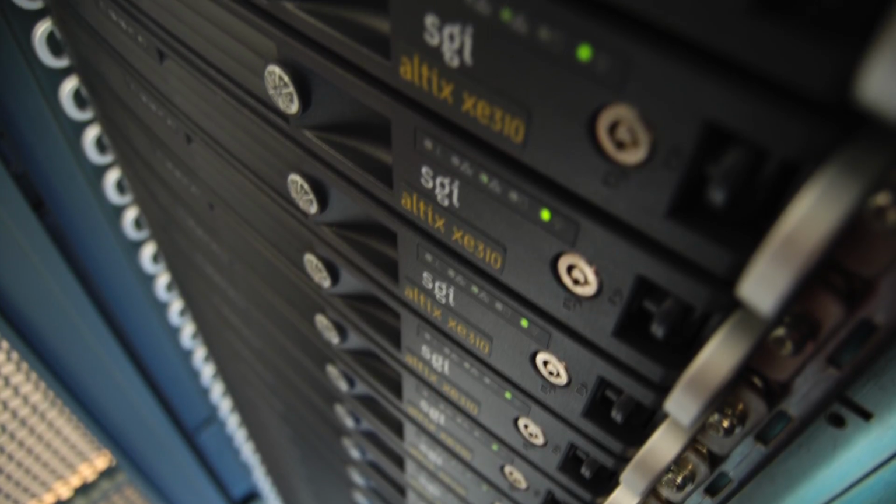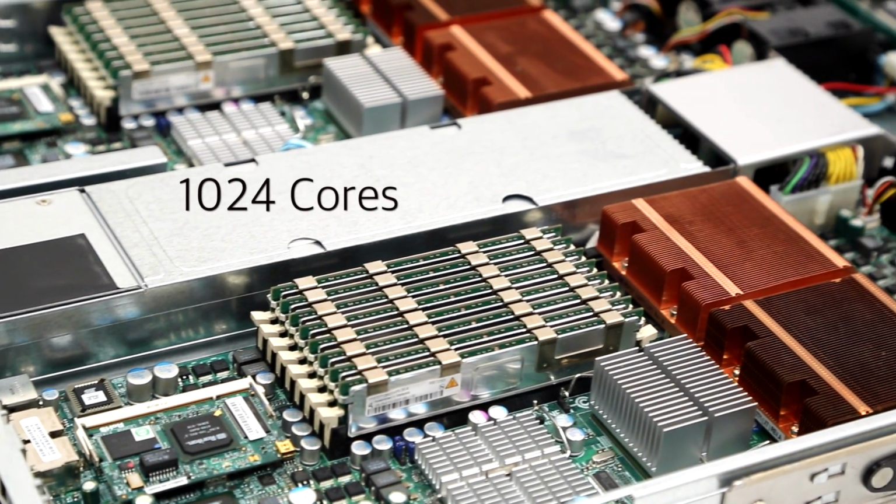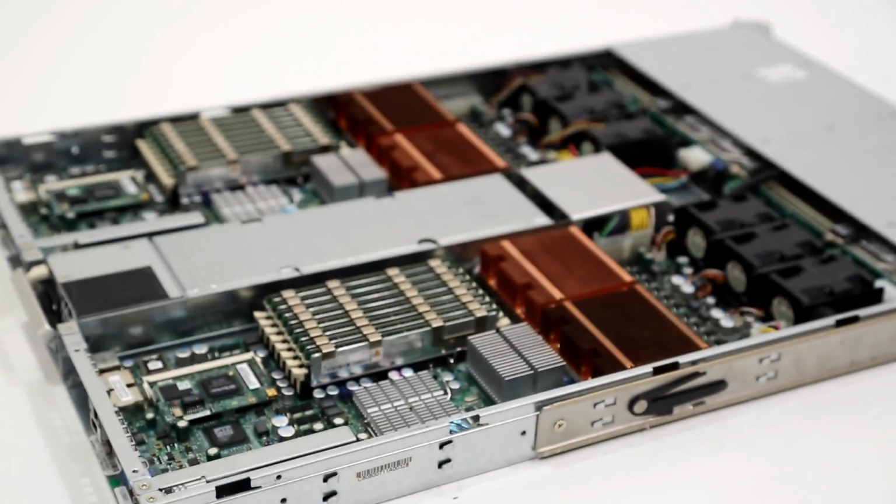In 2007, we announced the arrival of our Intel 07 cluster, originally named Brody. With 1,024 cores, this effectively doubled our capacity, allowing our users to run a wider array of jobs.